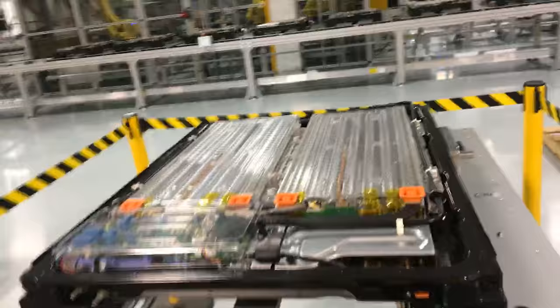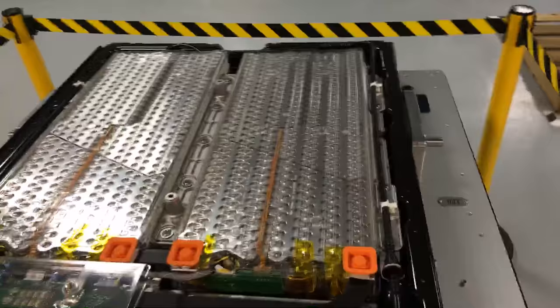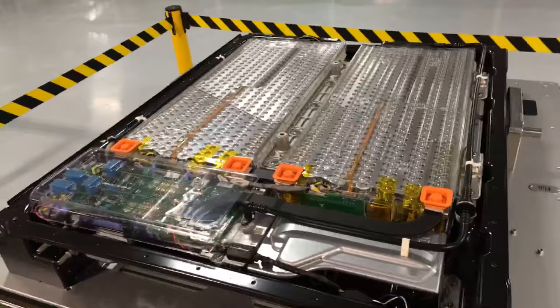This is a utility grade power wall pack. You can see coolant lines, battery management board, and the cells in their trays. Basically, this is a miniature Model S battery pack using slightly larger cells instead of smaller cells.